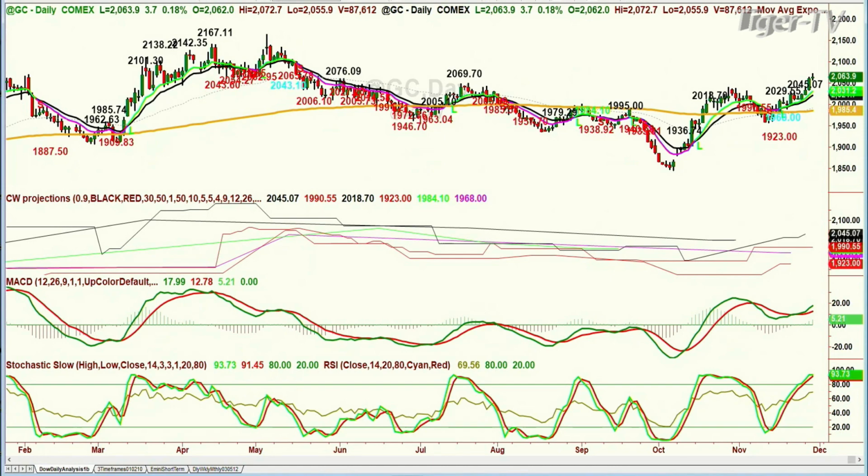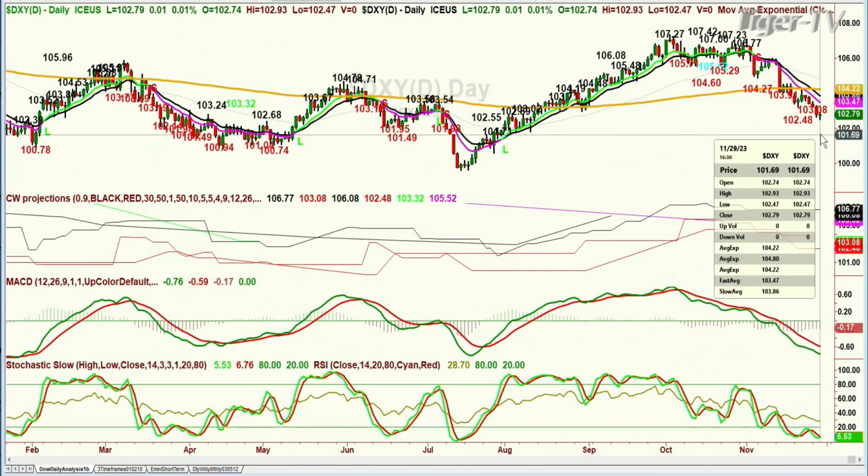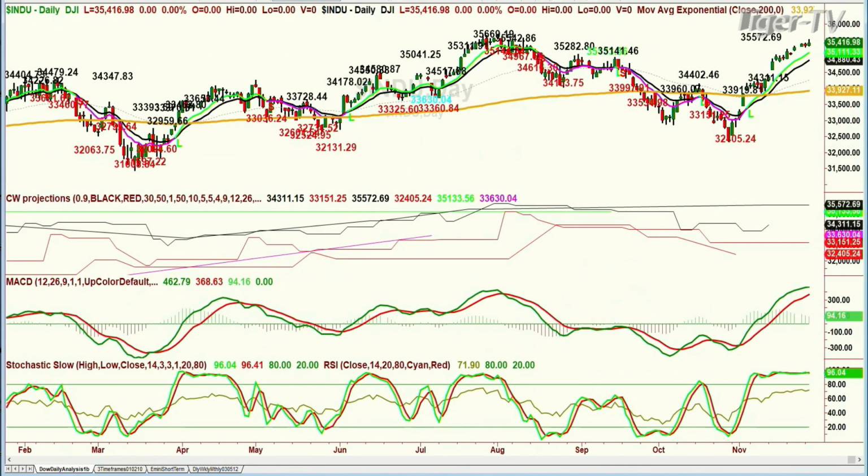If I do exactly the same thing with the dollar, look what happened. The dollar has a whole bunch of support levels. 102.48 is the last one here, and the low so far is 102.47. These are automated. Look at how it got that resistance there. Now let's do the same thing with the Dow. The Dow 35,572 is a resistance level.